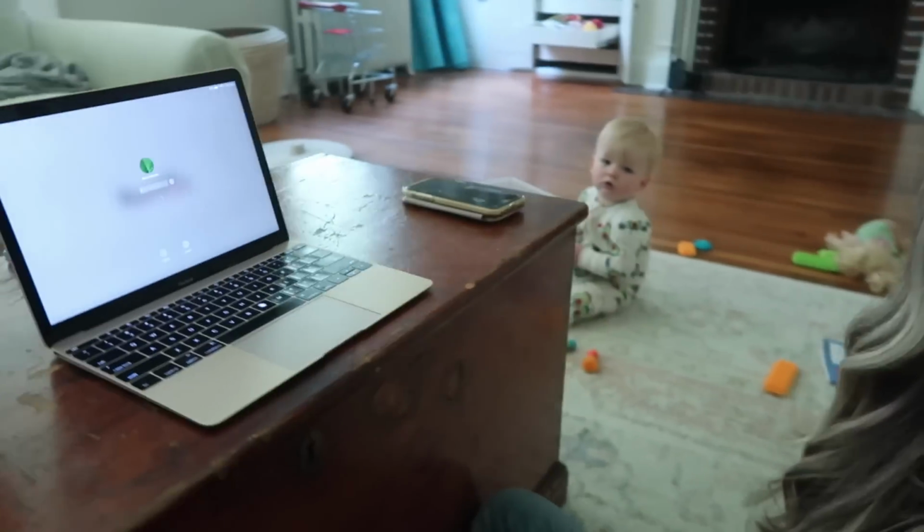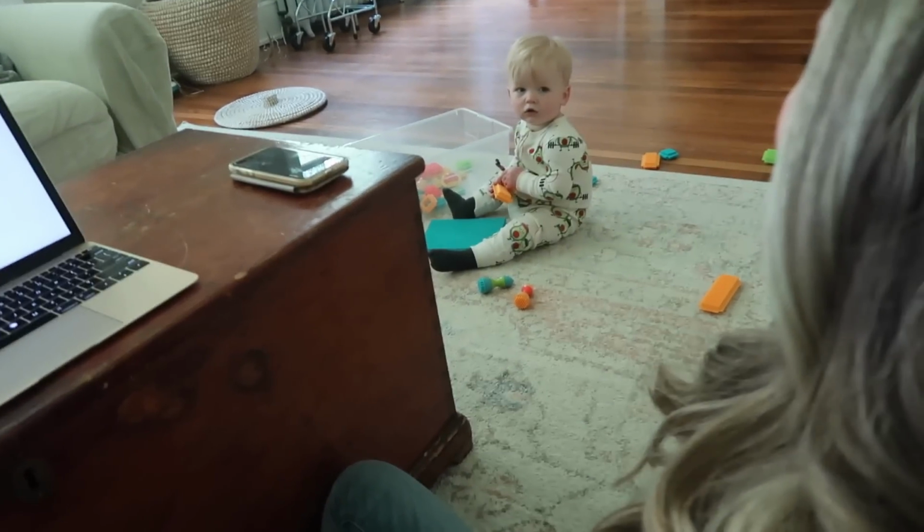Got Bo here playing with some blocks. Are you playing with some blocks? Say hi.